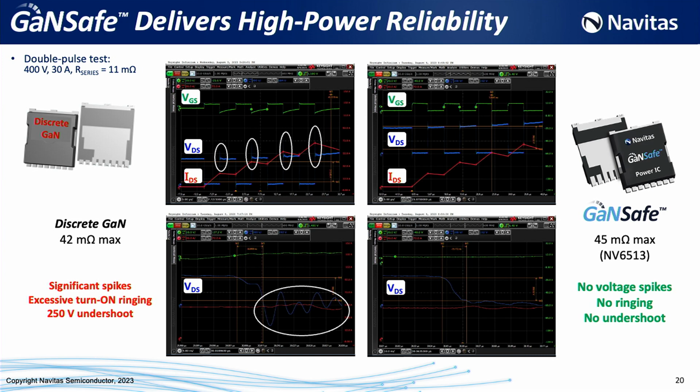So GaNSafe starts in the toll package. We will introduce other packages later. But on the left side, we're comparing a 45 milliohm max, and I will only speak about maximum RDS on, not typicals, right? 25 degree C max. So on the right side, GaNSafe, 45 milliohm max. On the left side, a leading IDM of power semiconductors with a discrete GaN device, right? No integration, put into a toll package. By the way, these are PCBA footprint compatible.